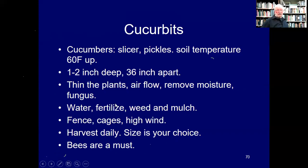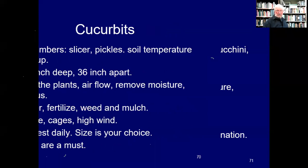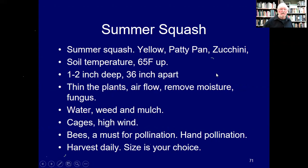They do very well on a fence. They grow up high, and you'll probably have to pick these every day. Bees are a must because they have to have pollination. I will later on do a program on cucurbits only, and it's quite fascinating.